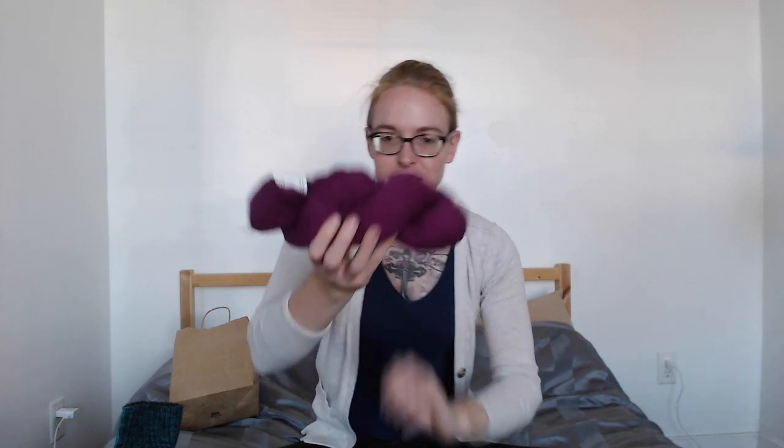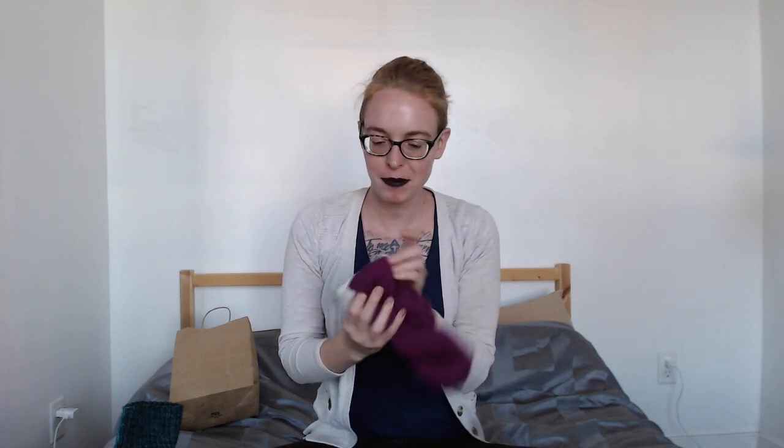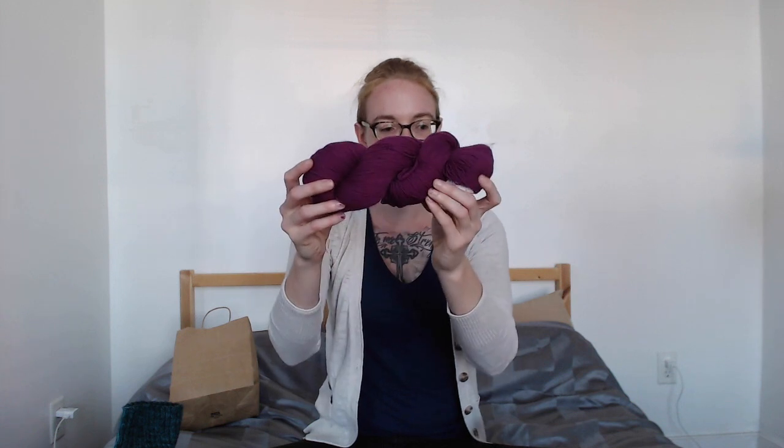It feels to me slightly softer than a Regia type yarn, but it's not as soft as merino. And you can see it's just a little bit fuzzy or hairy, but not a ton. But I mean, it says it can be machine washed. So I thought, you know what, maybe this could work for making socks. And I looked it up on Ravelry, and people have made socks out of it. And it was $13.25 for a skein. So I figured, what the heck, I'll give it a shot.